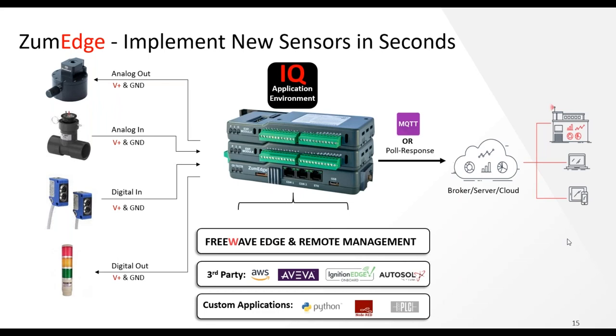On the right-hand side of the screen here, we have the cloud icon. A lot of these solutions can be integrated to work with cloud platforms. MQTT works really well with cloud platforms. It's easy to program. In addition to MQTT, there's also an API for Zoom Edge, that's application programming interface. So if you want to write some custom code that looks at an analog output and then publishes it, you can do that without having to use a specific industrial protocol.